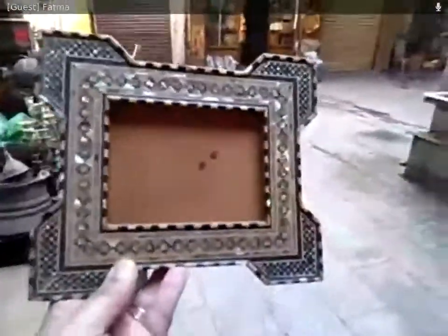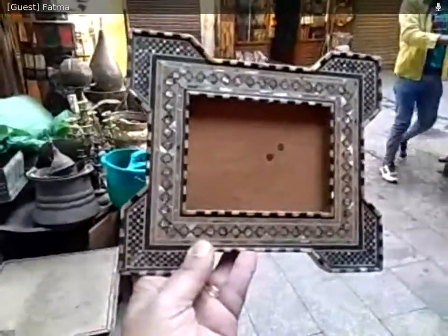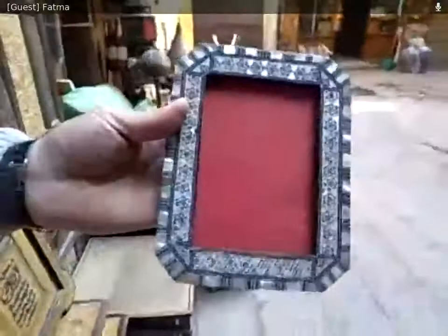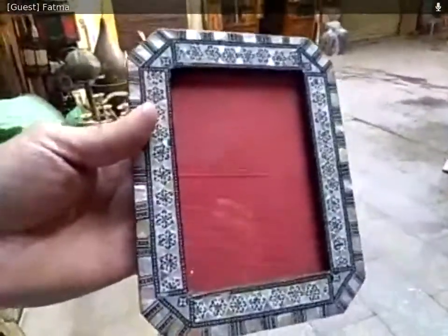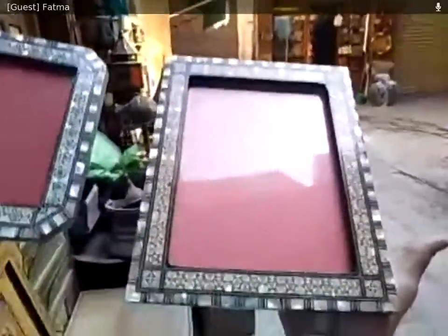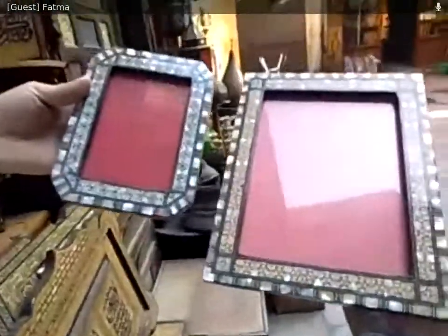So you can see here. Fine. You can see this is like a frame for a photo. So they can start from a very small piece, like this too, another art style. This is another. You never find one identical to another because they are all handmade.